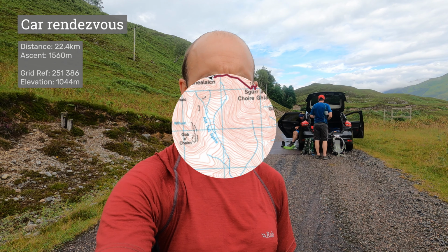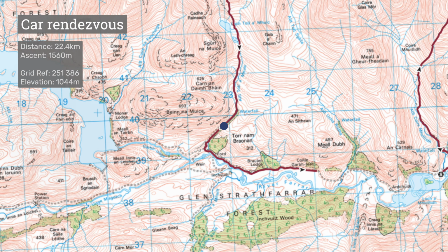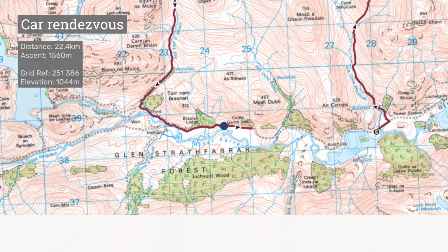So yeah, walk completed, back at the car, just getting kit off and ready to head back to Inverness. In terms of the walk stats, we ended up doing 22.4 kilometres at the point where Craig has come back to collect us, and just under 8 hours. I suspect there was probably a good 45 minutes left to go, so that's a wee result to finish up here and get back for dinner a bit earlier.